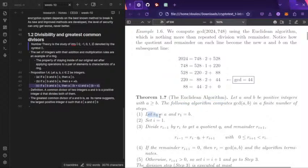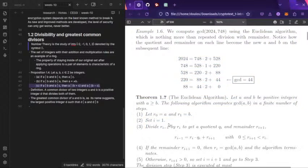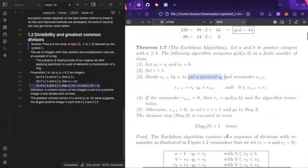So let r0 equal a and r1 equal b, sorry, r0 and r1, set i equal to 1, and then divide r(i-1) by r(i) to get the quotient for i, where i is the actual round. So, I mean, you can look through this yourself. Honestly, I already walked through it. It makes sense, obviously.